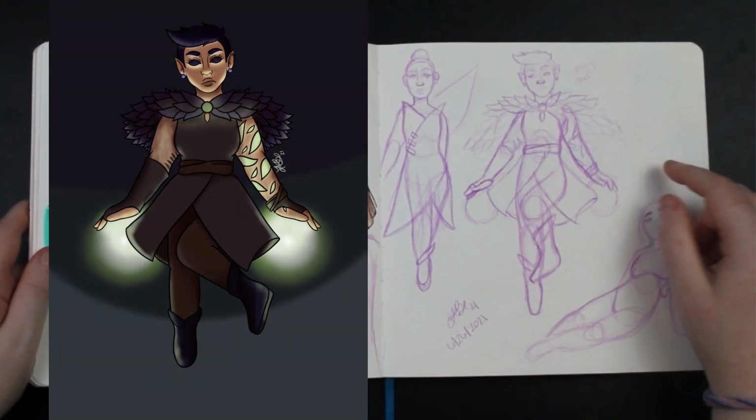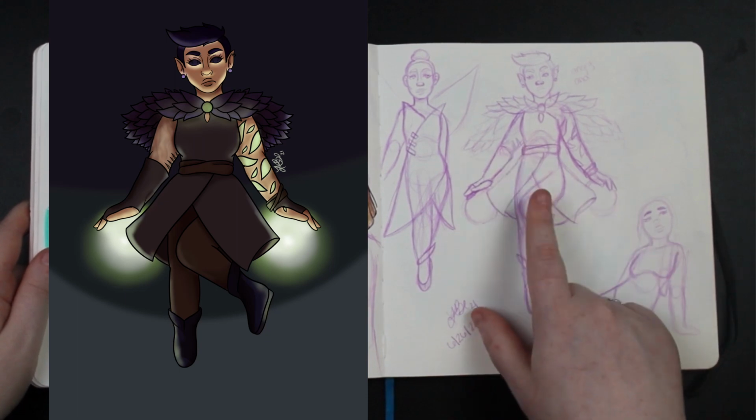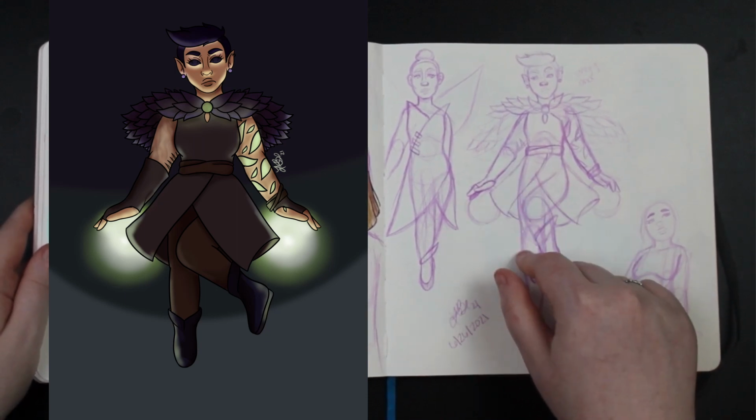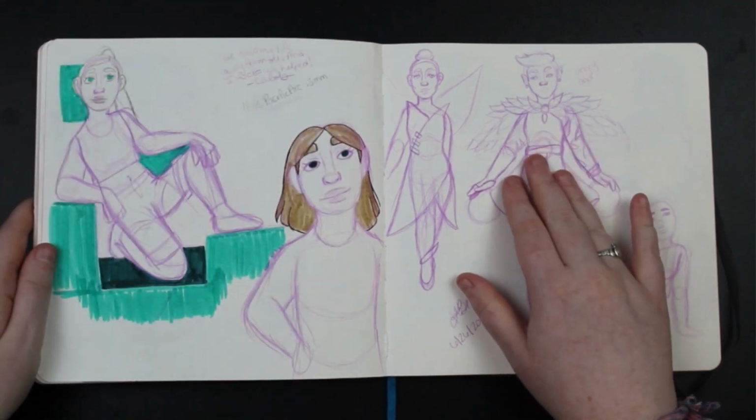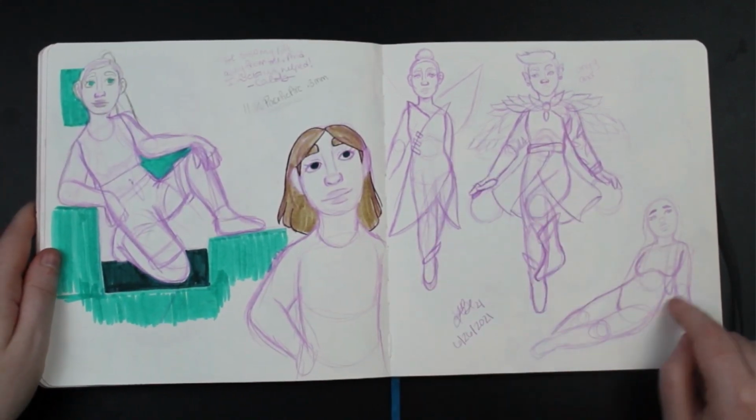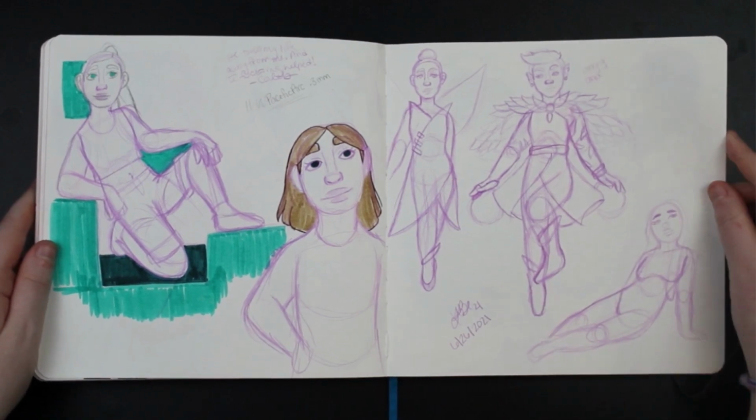Just some poses and referencing. I did a finished piece of this. This is on my Instagram, my Artful, and I believe I showed the time-lapse for this in my digital compilation as well. Another fairy drawing, and then just some reclined posing.